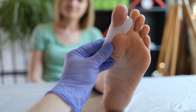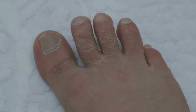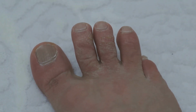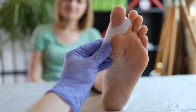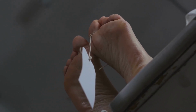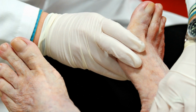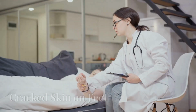Have you noticed your feet changing shape? Maybe they seem flatter or wider than before. This could be a sign of Charcot foot, a serious condition linked to diabetes. High blood sugar can damage nerves in your feet, making it hard to feel pain. This means you might not realize if you've injured your foot, leading to changes in its structure. If you notice any changes in the shape of your feet, don't hesitate to get it checked out.